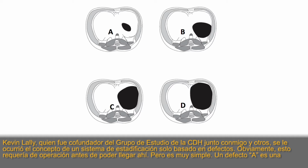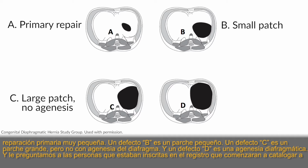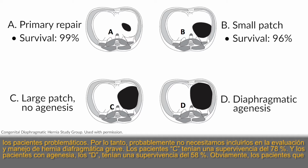Obviously, it requires operation to get there, but real simple, an A defect is a very small primary repair. A B defect is a small patch. A C defect is a large patch, but not agenesis of the diaphragm, and a D is diaphragmatic agenesis. And we asked people that submitted to the registry to begin to catalog their patients by that score. And interestingly, after a couple of years of collecting data, it became very clear that the A patients had a 99% survival in the registry. B patients, a small patch, had a 96% survival. These were not the problem patients.